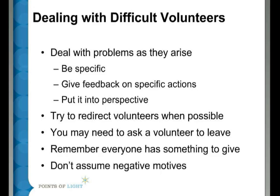And so as you see volunteers who may not be productive or doing what you think they're supposed to be doing, try to redirect them. Find a different task for them to do. Ask them even just to walk around and encourage other volunteers, but give them a task so that their time is well used and it doesn't distract other volunteers either.